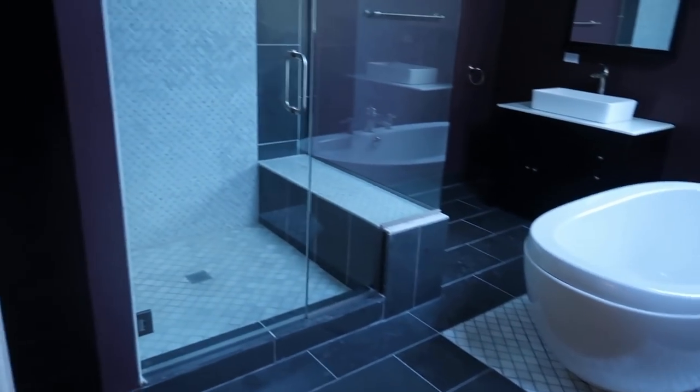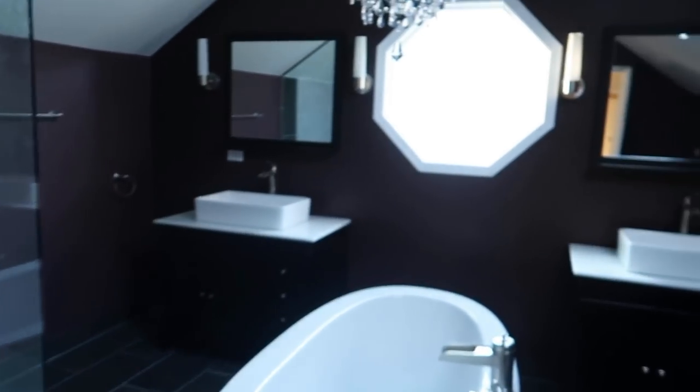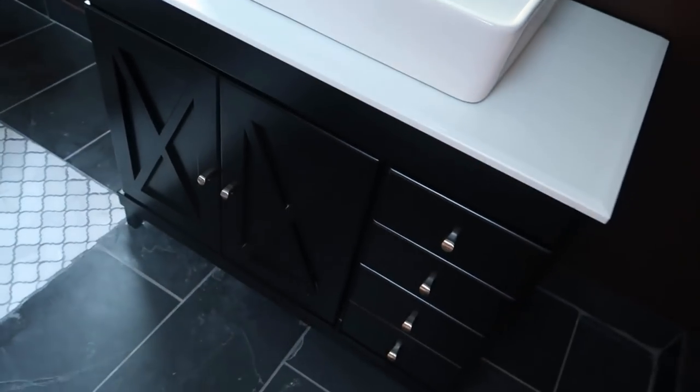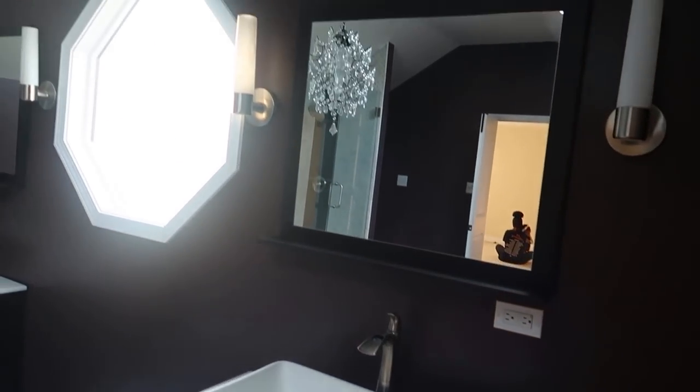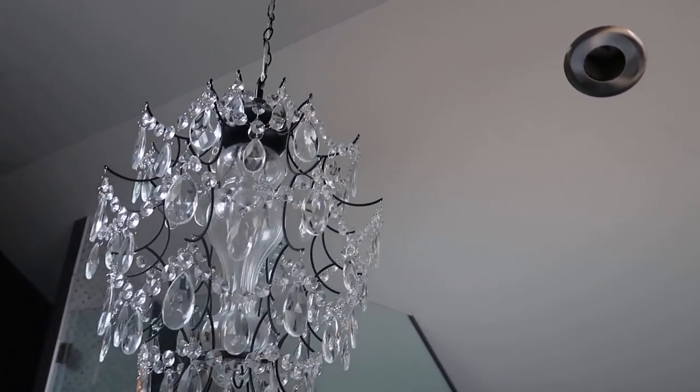Love the tile on the floors, love the soaking tub, love the shower, love the vanity, love the chandelier, love the skylight. We have no issue with this bathroom. The only thing we don't love is the purple paint, so we're gonna paint again a different color. Look at all the space we have where we could put storage. I have all these ideas, have to figure it out. But I really like the sinks and the countertops, they look nice. I really love the chandelier. Anthony doesn't love it, but I think it'll grow on him because it's just kind of nice.